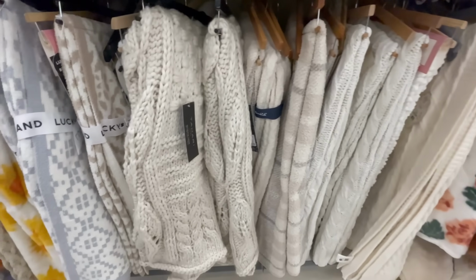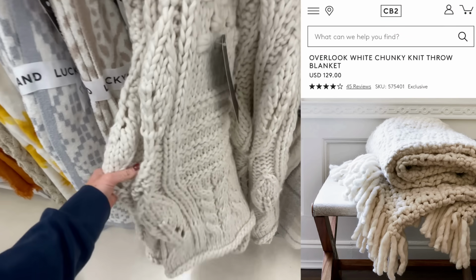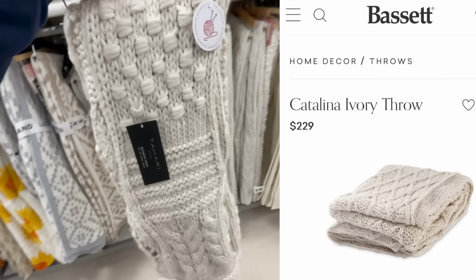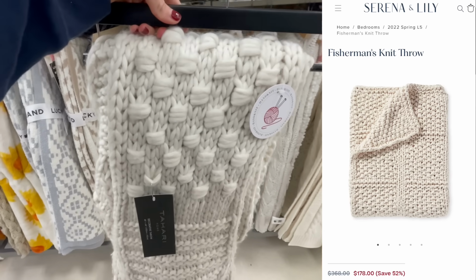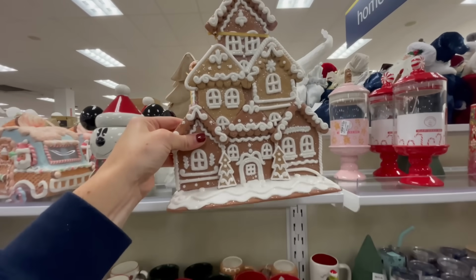And something that is a must for me during the holiday season is a cozy knitted throw. And this one was $40, which was a great price considering that the yarn was super thick, and so many designer sites sell chunky knit blankets similar to this for well over $100. And these knitted throws really help to give a space that warm and cozy feel by layering soft textures into your styling.